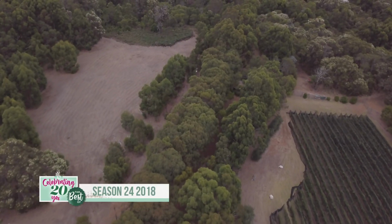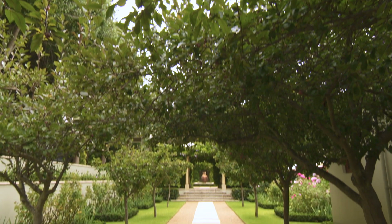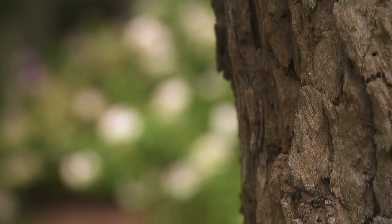We are lucky to film in some very beautiful gardens as we travel this amazing country filming the Garden Gurus. This week we're visiting WA's southwest corner to show off the Margaret River Secret Garden.